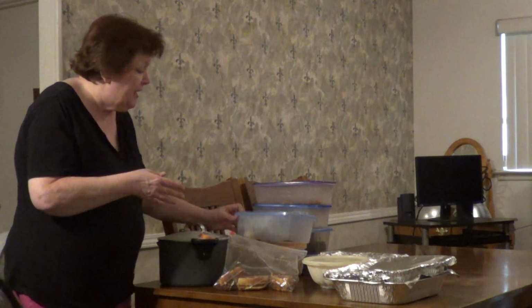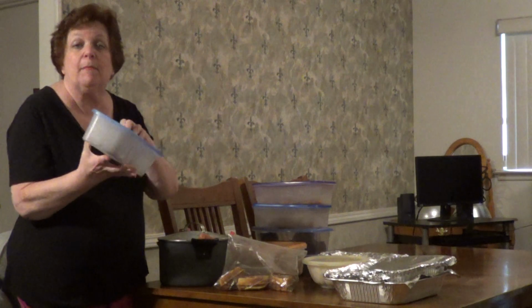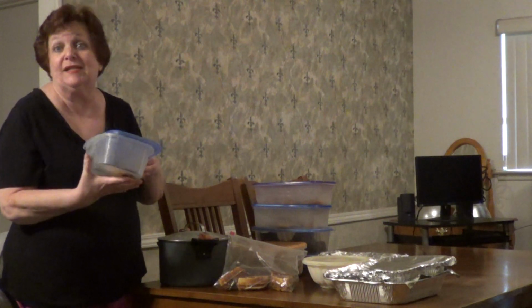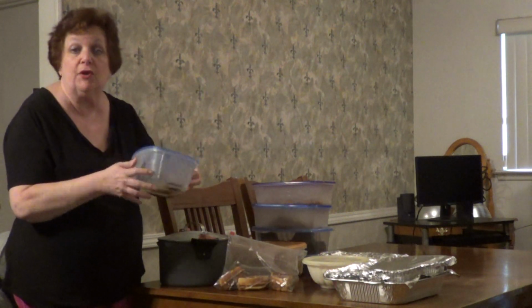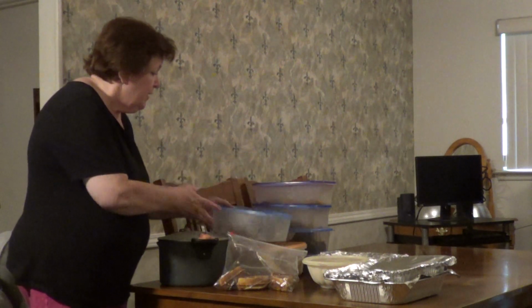Another thing that I made, this was donated to me and I didn't have to pay for it, was some marinated chicken. And, well actually, guess what? I did pay for the marinade and that was 69 cents. So I do have some marinated chicken, and so I did that. That's marinated chicken breast, but the chicken breast was donated to me. So I did buy the marinade last week.